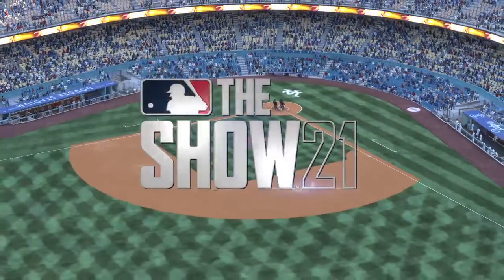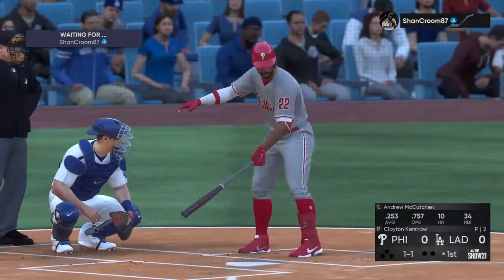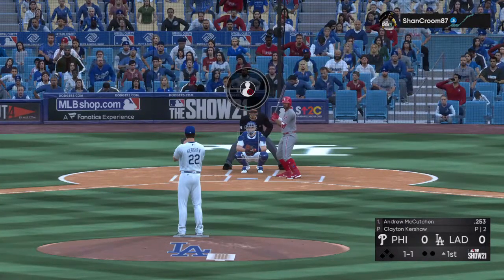We are under the lights this evening as we get you set for another edition of Baseball on the Show. Coming up, we've got a good matchup in store between the Philadelphia Phillies and the Los Angeles Dodgers. So the next hitter to dig in will be Andrew McCutchen. He'll get us started in this one under the lights.